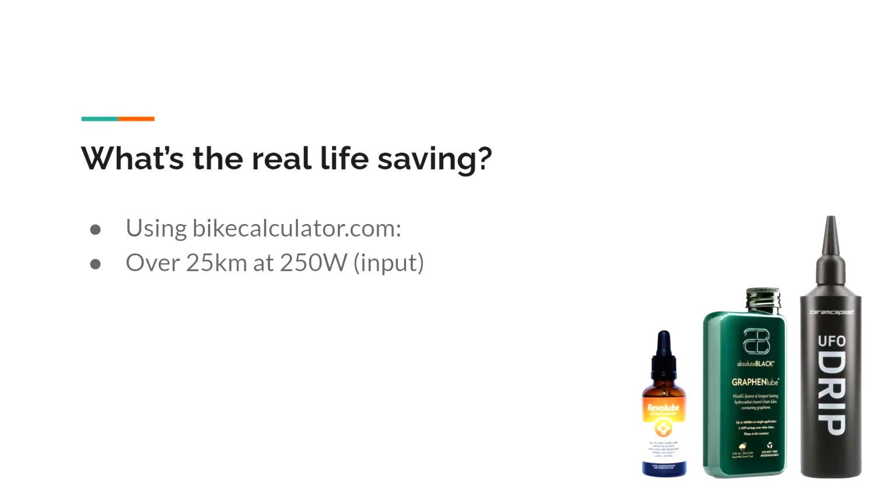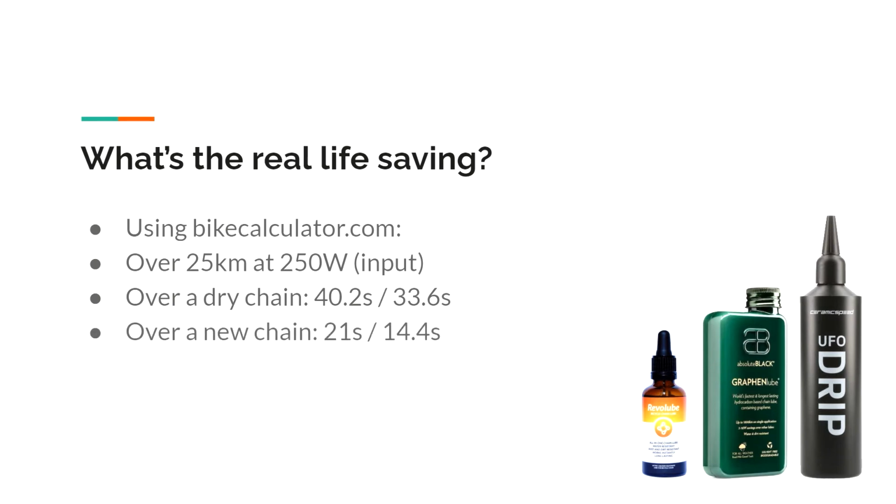So if we put those numbers into bikecalculator.com, we can work out a real life saving. So this is over 25 kilometers at 250 watts on the flat on a sunny day with no wind. Over a dry chain, you're going to be saving about 40.2 seconds with Graphenlube, 33.6 with the other two, which obviously are the same. Over a new chain, stripping it and relubing it, you're saving 21 seconds with Graphenlube, 14.4 seconds with the other two. And Graphenlube over the other two is a saving of about 6.6 seconds over that 25 kilometers.